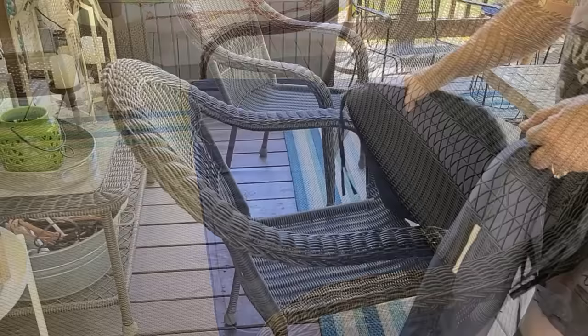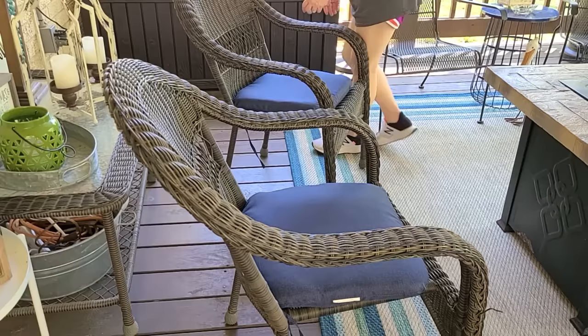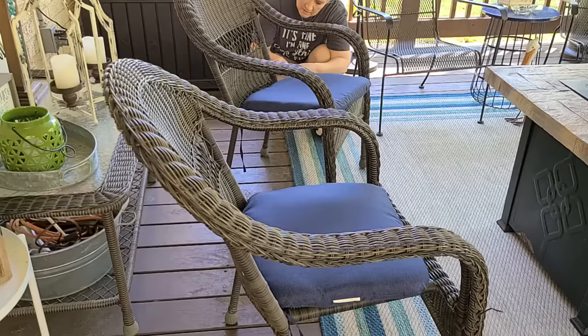Okay, now that the deck is blown off, I'm going to take a second and put out my new cushions. And every pillow you see here today came from Walmart.com, except for that multicolored one that you'll see here in a second that I put by itself. That actually came from the Target dollar spot last year.